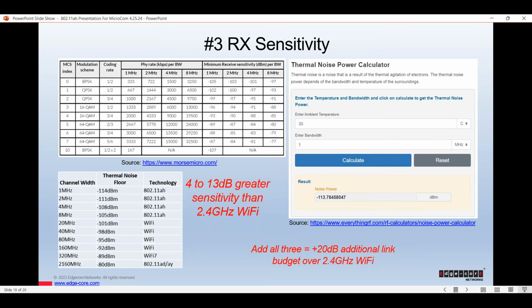But you can see it compared to Wi-Fi. A 20 megahertz channel width is minus 101 dBm. If you notice with your Wi-Fi, you can't really connect better than about negative 90, negative 92. That's about as best as you could connect for Wi-Fi. So you can see the advantage there. With these 3 things, you can get easily 20 plus dB of link budget over 2.4 gigahertz, and that's why I like 900 megahertz.